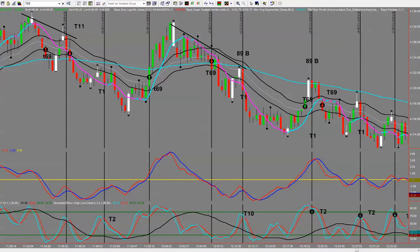We can see our long-term stochastic is falling away. Some people call that a money on the floor or a ka-ching trade. Let me get that right. Excuse my slurring here. And away it goes. We had another 89 bounce.